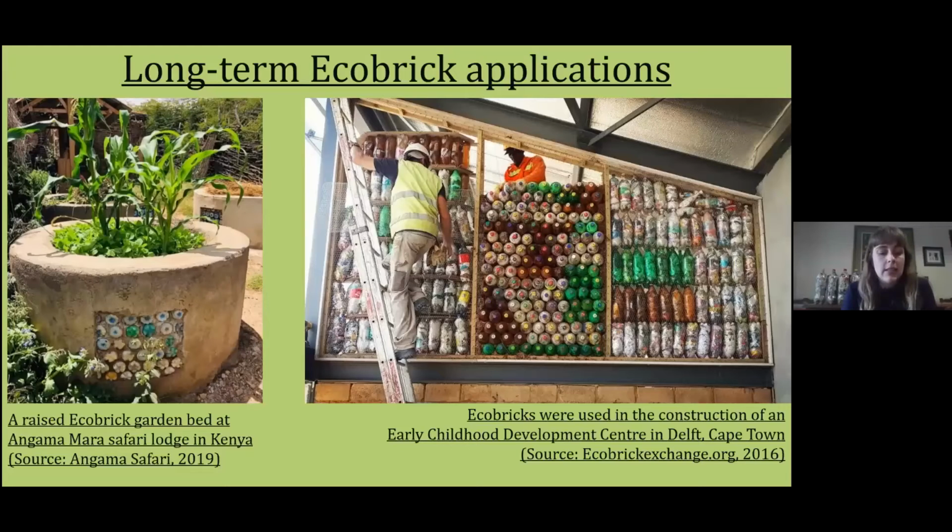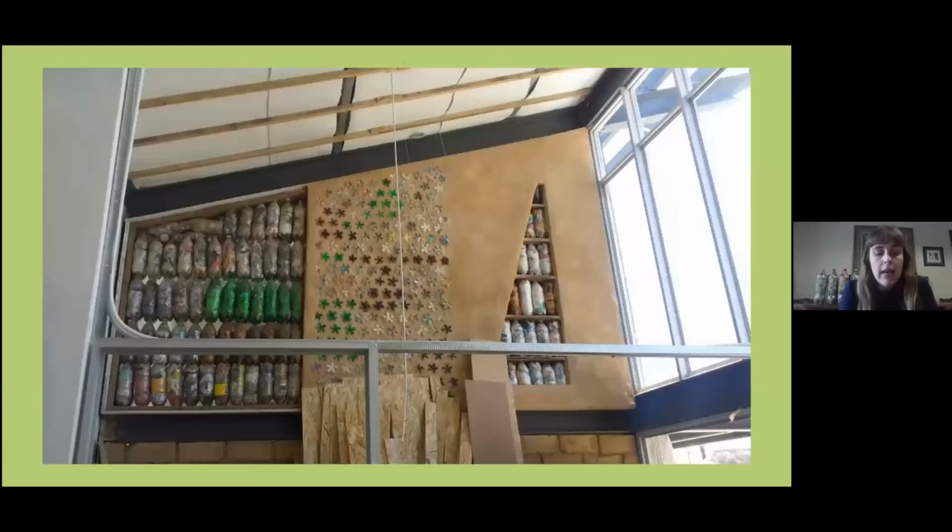That's what it looks like today. You can see the finished product of what one of the Ecobrick walls at the center looks like. You can see how effective the star shapes are, which is just the bottom of the bottles.